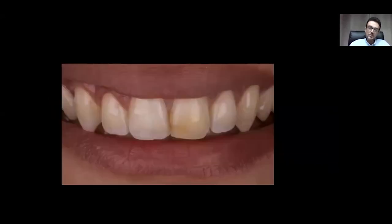Another case is a female dentist. She's a colleague, and she has a beautiful smile, proper alignment of anterior teeth, proper color and shape, and only an upper left central incisor with a composite veneer that is discolored. Whenever it's replaced, it retains its discoloration once again. And she wants a ceramic veneer so that this would permanently solve the problem for her.